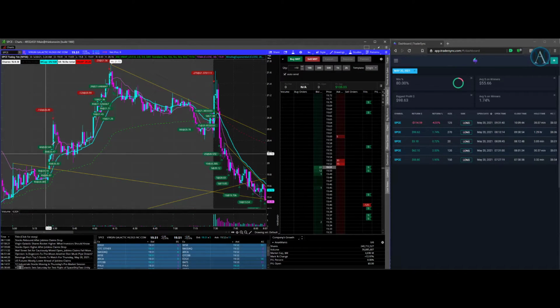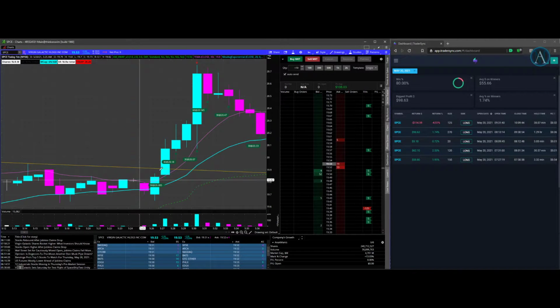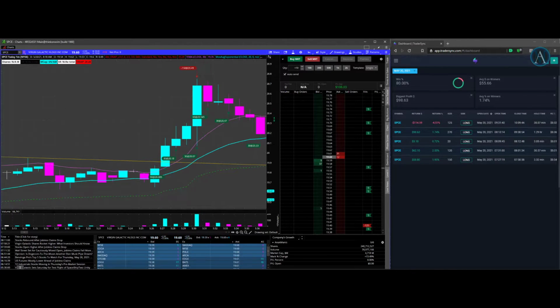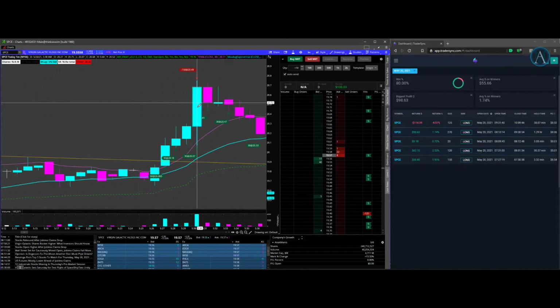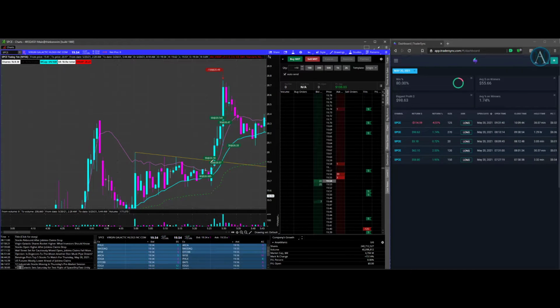Anyway, so I got in right here. I didn't want to go in full size, so I was scaling in with 30 shares, 30 shares, 30 shares. This is also a big price stock. And then I exited here with 150 shares at 29. Not a great exit. Could have held it longer, but it was like, take my gain. I think I made about $100 there, if I'm not mistaken.